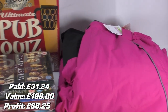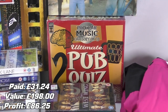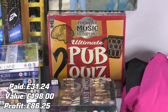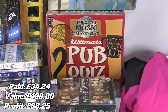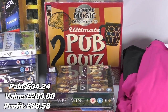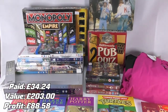And then to finish off today, we've got another board game. This one we picked up from PDSA. It is the Ultimate Pub Quiz, and it's popular music. We paid £3 for this. Looking online, it sells for £11, and that would net us a £2.33 profit. So yes, not too bad at all today.